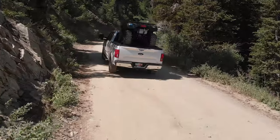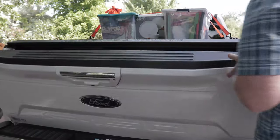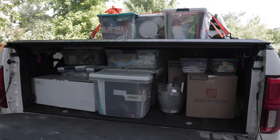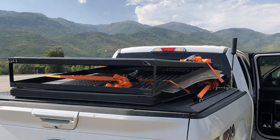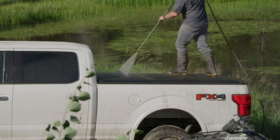So I have been using it to haul four-wheelers, to haul boxes to help move, to help with hauling metal and stock. All in all, I feel like it's the best in class, the most durable. They've got great customer support. I've been very happy with the product. And honestly, I think it's the bed cover fit for my F-150.